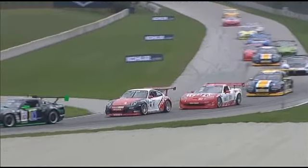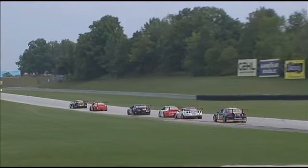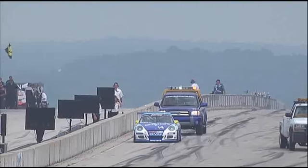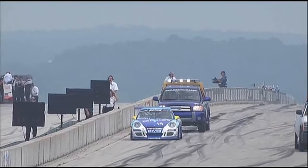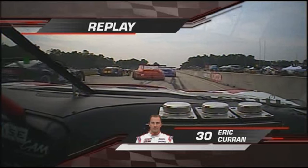And look at Curran trying to get away around the Porsche of Dino Crescentini. Couldn't quite get it done. But once again, after a great qualifying effort, Tom, for James Sofronis, bad luck again. Oh, it's just so bad for James Sofronis. You know, he's had nothing but bad luck when he's had luck.